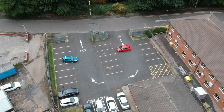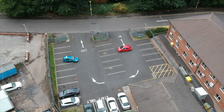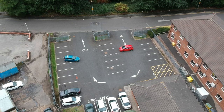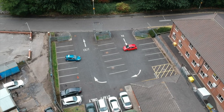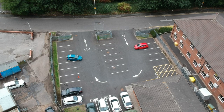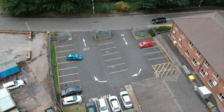So he's made another fault that learners make, which is not straightening up your wheel correctly. So the front now swings out across the line again. So we're in kind of an angle position in the bay. A way to correct this would be just to drive forward.